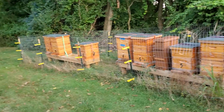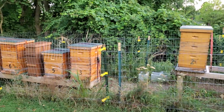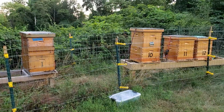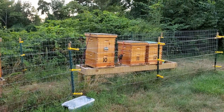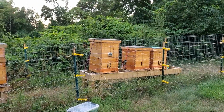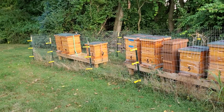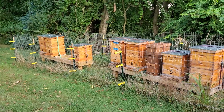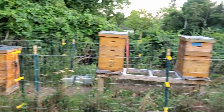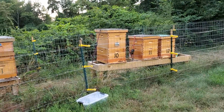Which is great. So hopefully between the OA vaporization and Apivar, and I'll leave that Apivar right on until almost Halloween, and I'll feed, build them up for winter, and wrap them up and see how they do over the winter again. I put 7 to bed last winter and all 7 made it. And that has turned into 13.